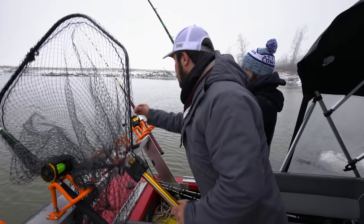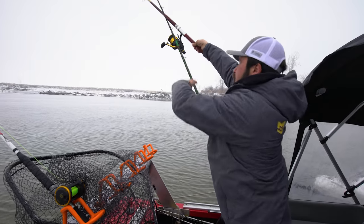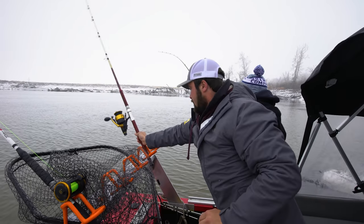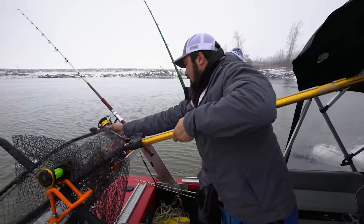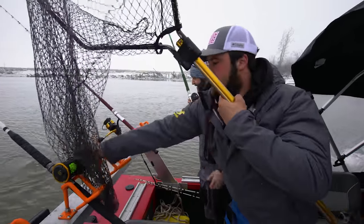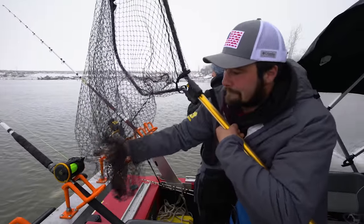Can I get this rod up over? Like this, you go to the outside, get that rod back there. It's a good fish, Brent. Yes, it is. We've had an epic day on Jacob's birthday here. It's a little cluttered back here, but oh man.